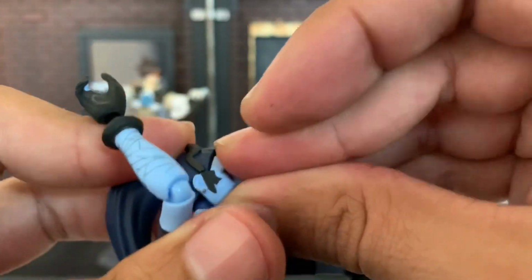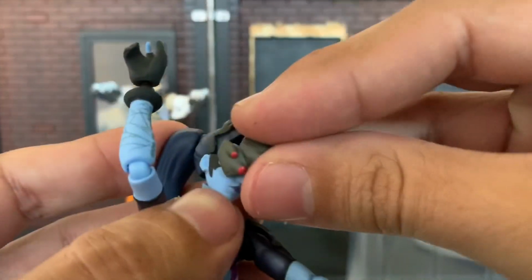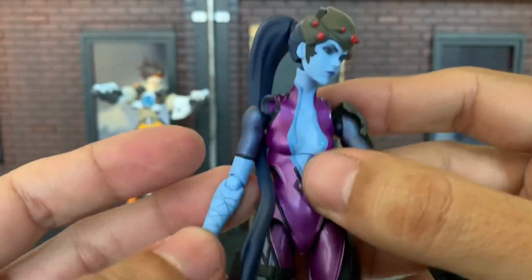Good Lord, what is that? Someone's outside screaming. Someone's dying on my block, and I'm here doing figure reviews. I'm sure she's fine. Anyway.